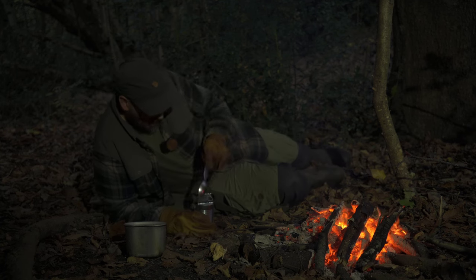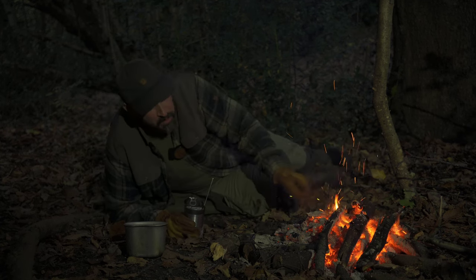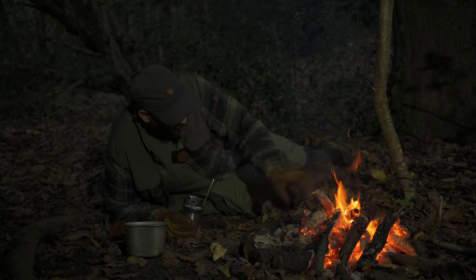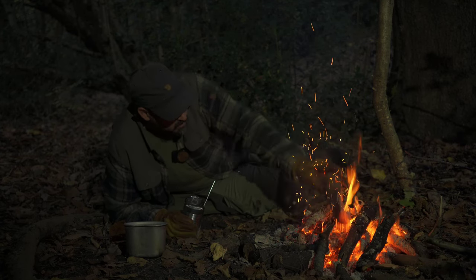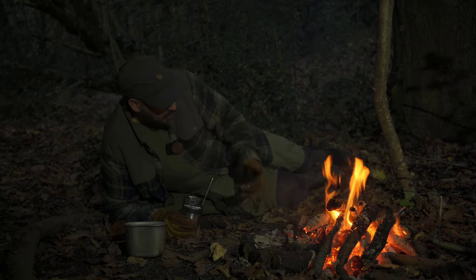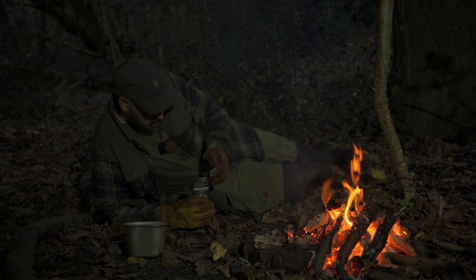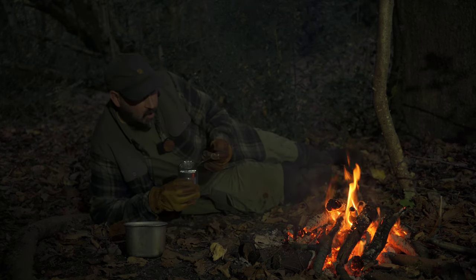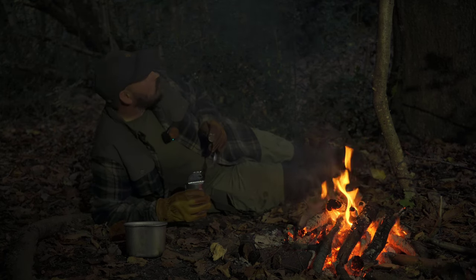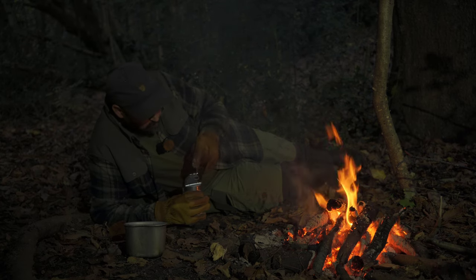Oh. Got some nice choice pieces to put on the fire afterwards, to get us through the night. Might do a bit of a ghost investigation in a bit down the way. See if we can't communicate with the little lad. Hot, hot, hot. Mmm.